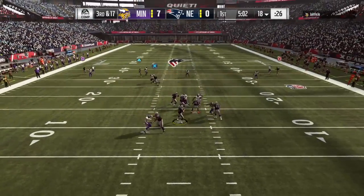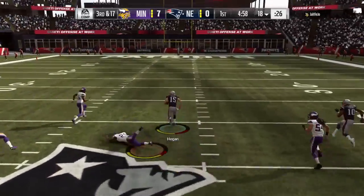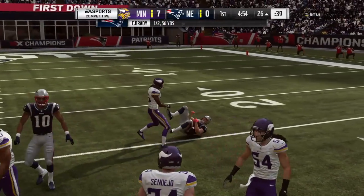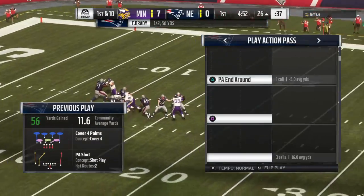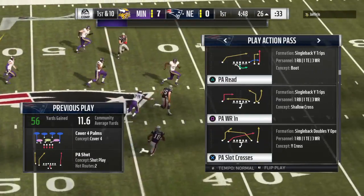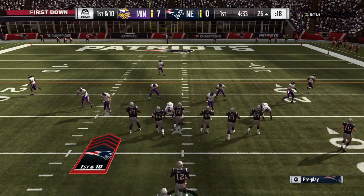Brady. They will find his man. That's Hogan, complete, and all the way down to the 26. Brady to Hogan for a big one, 56 yards.